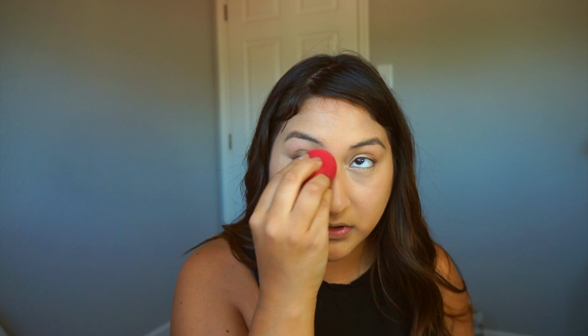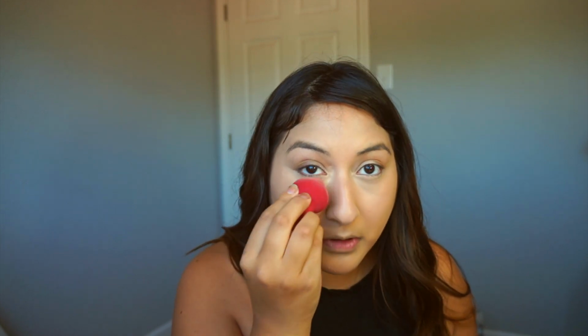And then blending that in. I really love this Morphe sponge because it has these little, it's like really pointy, so you can get right underneath and really close to your dot without it getting everywhere or being super annoying. What they recommend is set the places where you usually would set with the translucent powder, because it'll keep you pretty matte throughout the day.